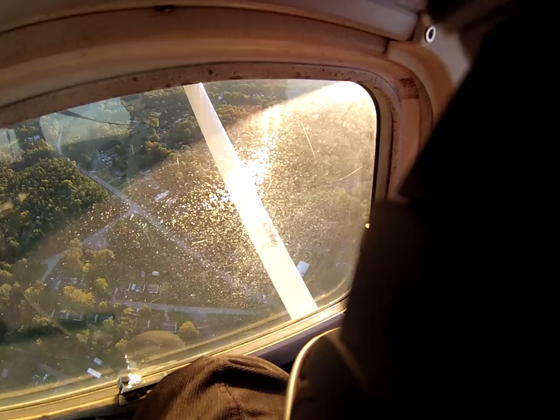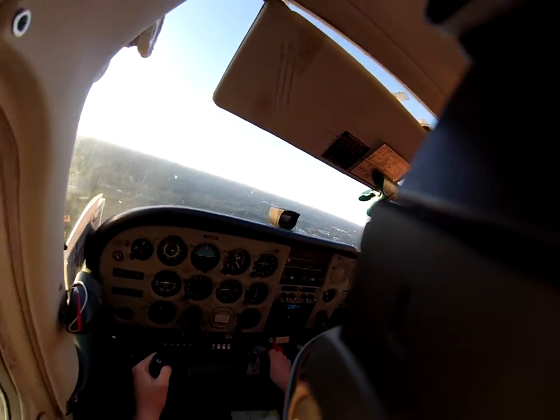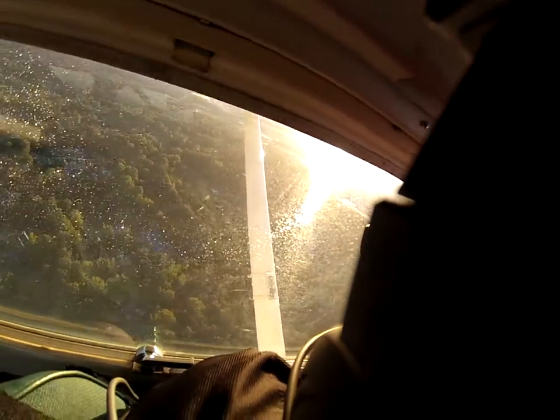Flaps down. Approach path looks clear. Oh, look how clear it is. You see the downtown, it's nice. Sauratown Mountain and Hanging Rock, they're all over there.